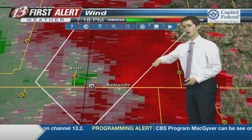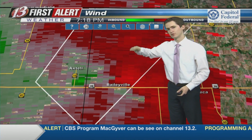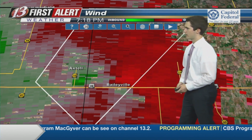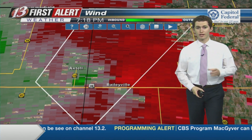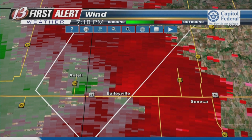The other thing we have to keep in mind too is these storms are getting close to the Nebraska border, so our radar is actually looking higher up in the thunderstorm. And when it's looking higher up, it can't detect the winds quite as well, especially in a setup like this when the rotation is definitely in the lower part of the thunderstorm.